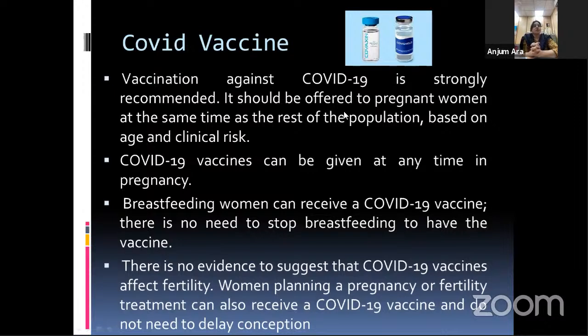And we as physicians were in a state of fear. But now as we have evolved during this last 1.5 years, we have seen that there is no need to fear. COVID-19 infection is not a very severe form of infection in the majority of the patients. But if the symptoms deteriorate, these patients can be hospitalized and they can be managed very well.